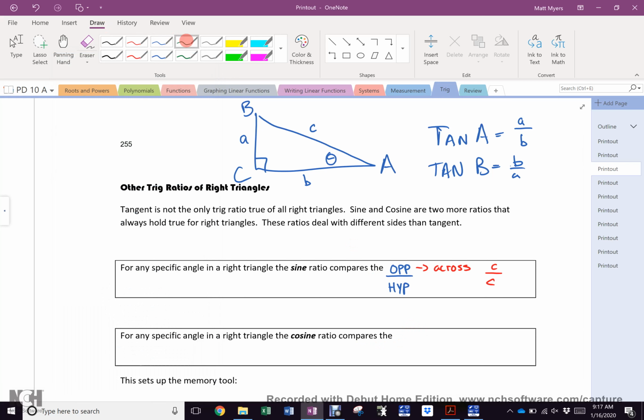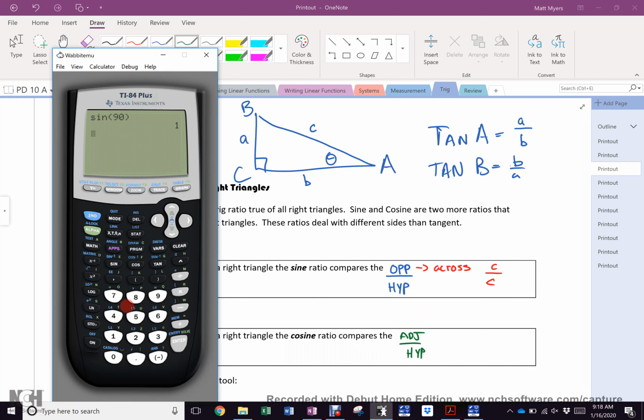Cosine compares the, you're intelligent young people, and you've seen it before, adjacent to the hypotenuse. Now, there's a problem with this. What does adjacent mean? It means beside, right? Now, with tan, it's easy, right? Because beside is the angle, the side that is touching it, but isn't the hypotenuse, right? Does that work with cos or work with C? What are the sides that are beside C that are not the hypotenuse? Both A and B, yes? So you do not know which one I seek, right? So what happens there if you try to do the cos of 90? If you go to your calculator and you do cos 90, you get 0. Okay, because you can't do it. All right? Okay.